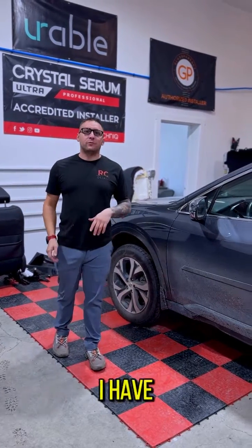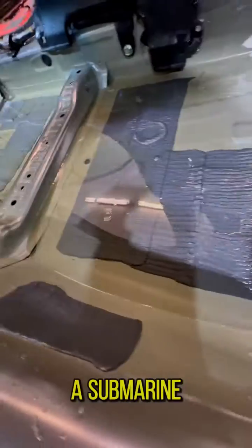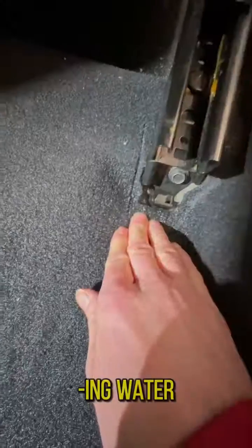Behind me, I have a 2020 Subaru. Unfortunately, this car decided to be a submarine and take a swim in a creek in about 3 feet of water. We're doing this for USAA as an insurance job. Customer brought this in, standing water inside.